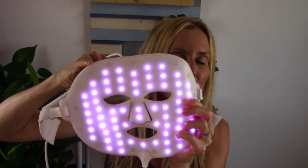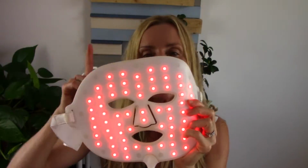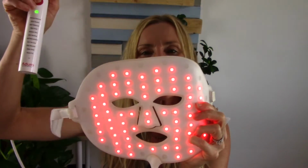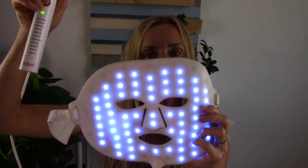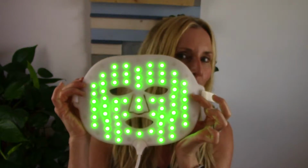Then there is purple, which unfortunately I could not find the wavelengths for. I will ask the company again, but I couldn't find it. But the company says this is for cell rejuvenation. And then this one they call Skin Booster, and this is a combination of red light as well as infrared light. And then there are just a few programs, like I said, that cycle through several lights at the same time.